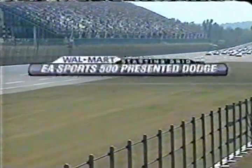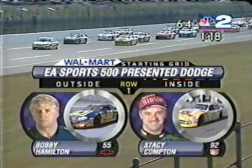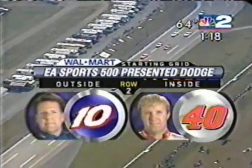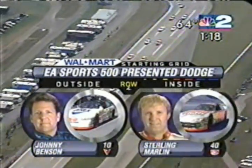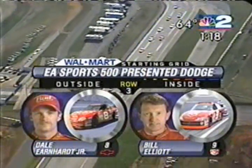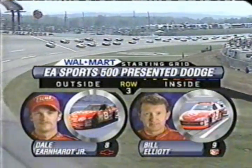And now the Walmart starting grid for today's EA Sports 500. Compton and Bobby Hamilton share the front row. Hamilton won here at Talladega back in April. Row number 2, it's Sterling Marlin with 2 Talladega wins to his credit, and Johnny Benson, who scored his best Talladega finish here in April. On the inside of row 3, Bill Elliott won twice here, but no restrictor plate wins. And Dale Earnhardt Jr. won the race in Daytona July 4th.